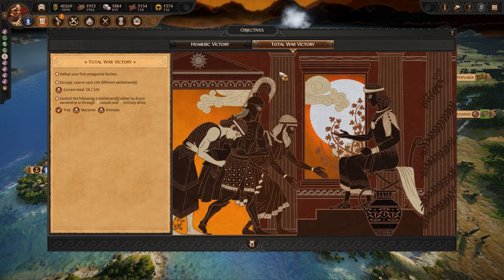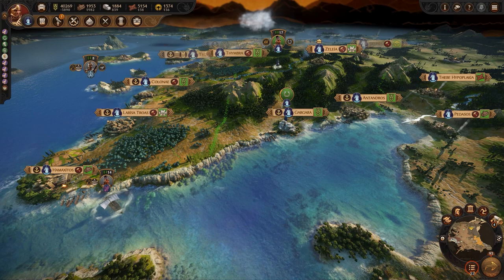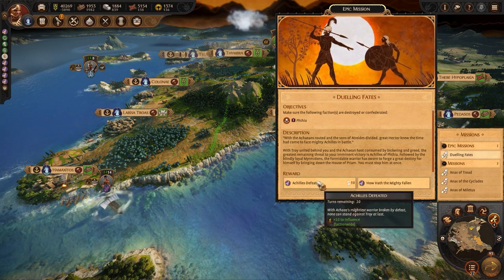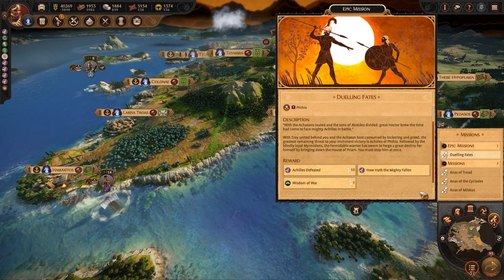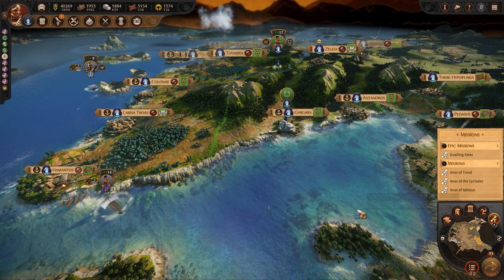As is standard now in Total War games, each faction has their own set of generic victory conditions for total conquest, but in Troy they also have a second set called Homeric Victory Conditions, usually asking you to complete a series of epic missions that are basically just some milestone objectives with fairly big payoffs. Now from my experience, these give your campaign a real focus if you're feeling a bit lost and wondering what to do next. They often quote the Iliad and build up a story of your character over time. It's nice flavor, and it just brings the setting to life a little bit more.